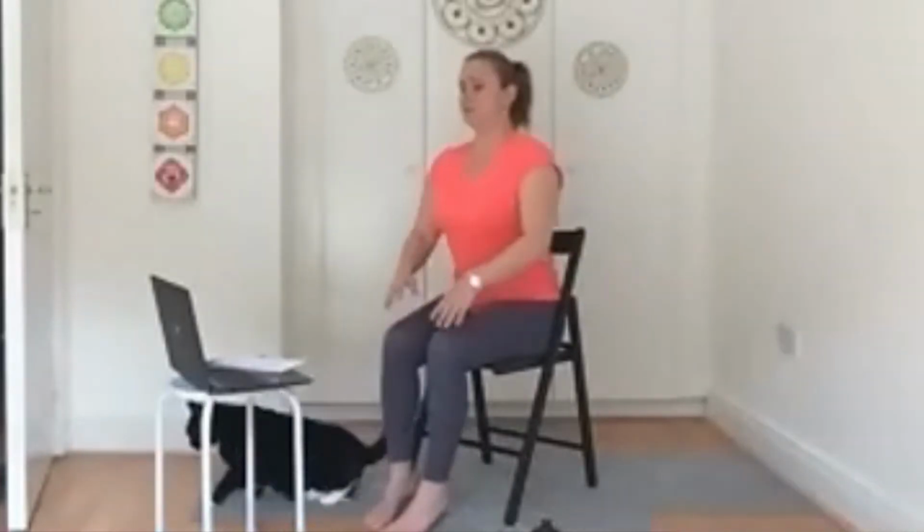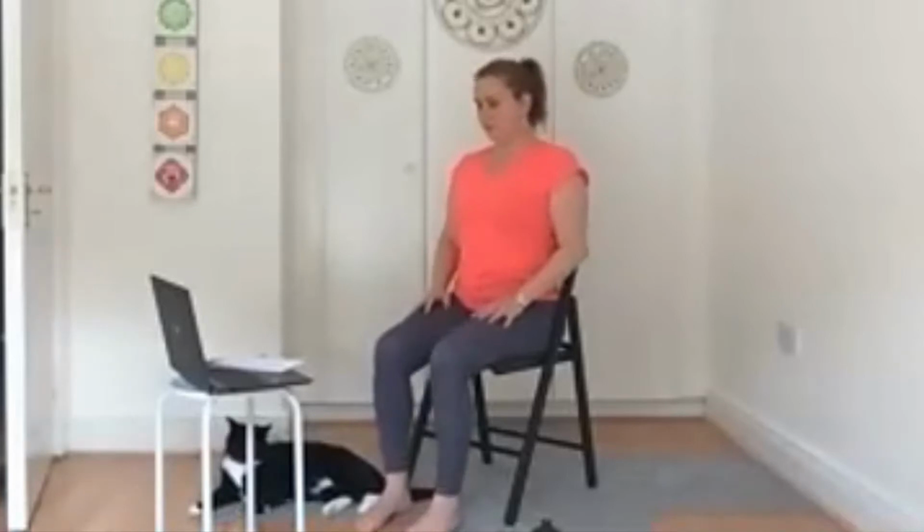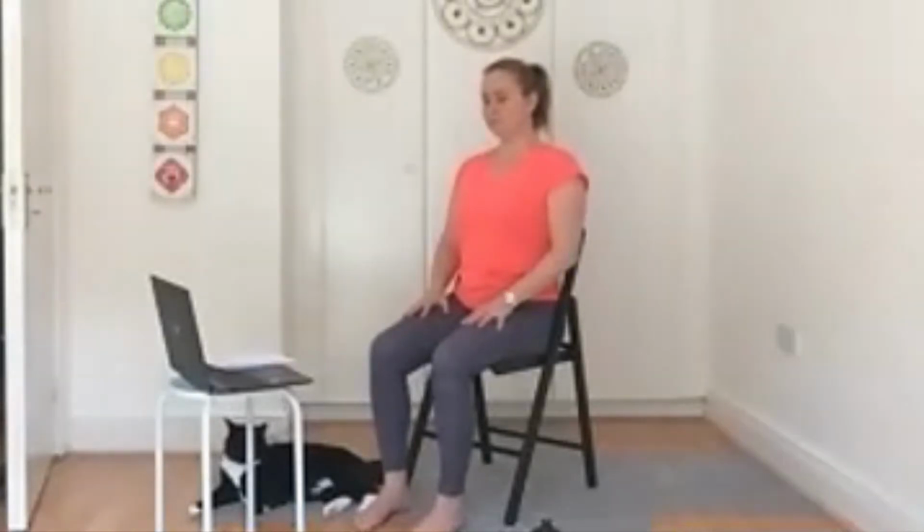So finding your nice seat, pressing into the feet, pressing into your sit bones, and then maybe move around for a couple of seconds just so that you feel more settled and grounded. And then once you're happy with your position, close the eyes. We're going to start with our check-in mindfulness practice.